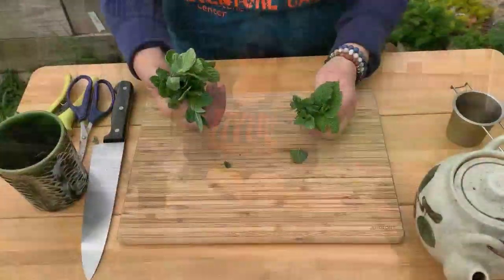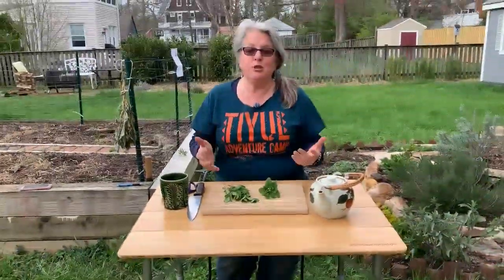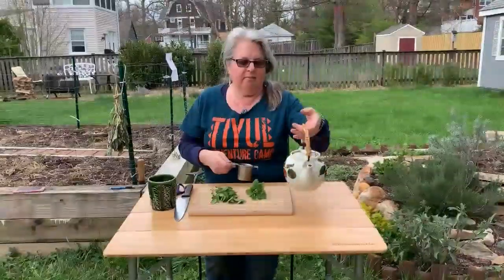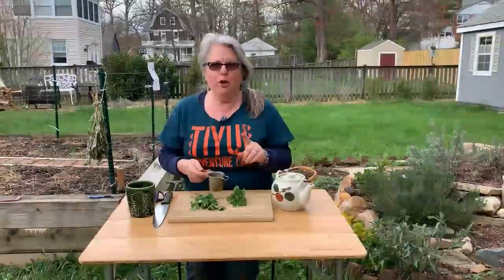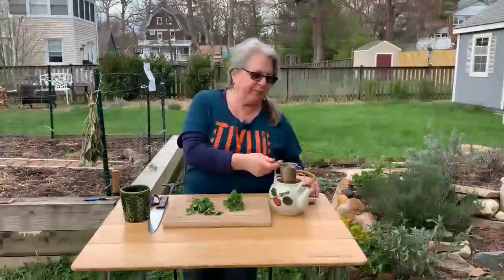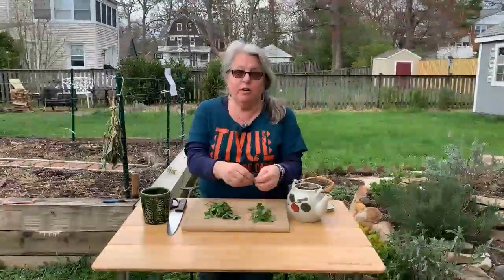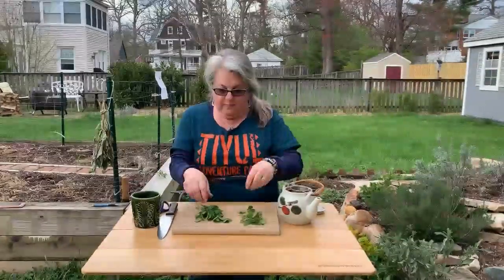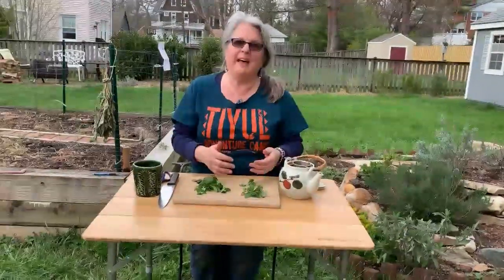I just went and clipped some mint and some lemon balm. And I love tea. In fact, I drink tea every day. I don't drink any coffee. I got this teapot when I was 18 in San Francisco. You do the math, it's lasted a long time. What I like to do is, when I steep my tea, rip up some herbs, put it in there with the tea, and then I have herbed tea. And you could also just make tea of herbs. You don't have to add it to a specific kind of tea. I like green tea, and green tea with mint and lemon balm is delicious for me in the morning.